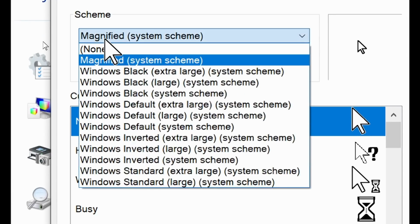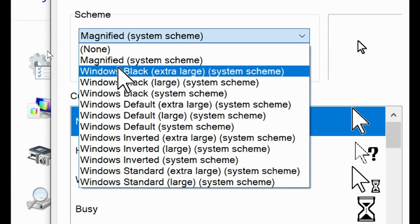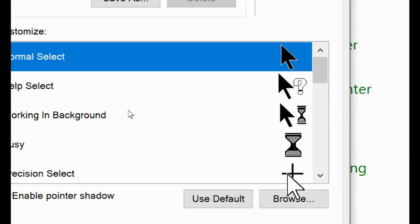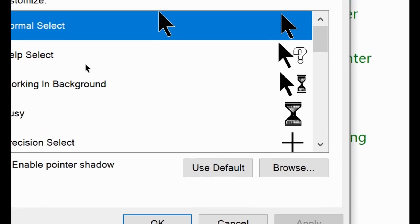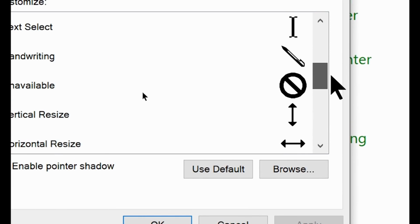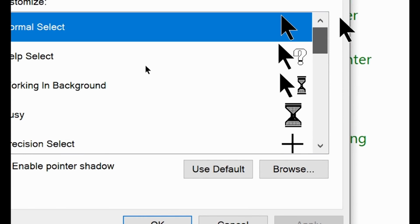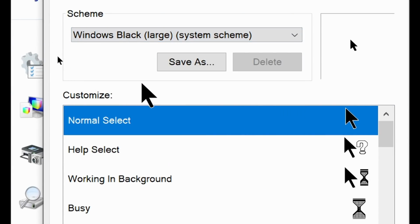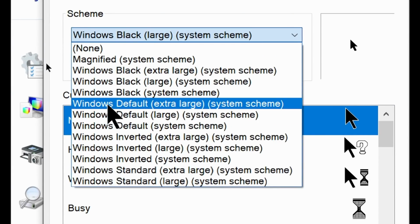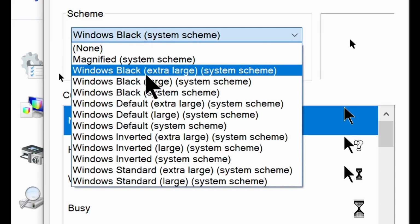If I don't like this, I can come here and change the scheme and I'll get this. Let me apply and you see that my mouse has changed to black. Can you see? So it is using this group. It's like they are all in groups. It depends on which group you want to use. So you can go through them and whichever one is okay for you, you choose it.